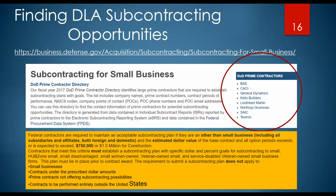The requirement is to submit that plan along with their request for proposals. So here's an opportunity for you not to be the prime, but to tap into some of the subcontracting opportunities. And it's all about forming relationships with these primes because they're already established with the government. But as somebody new to doing business with DLA, subcontracting might be a great place for you to start.